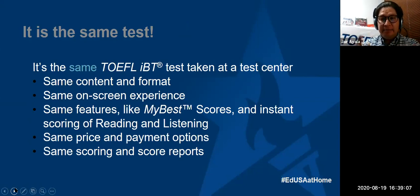First of all, we need to understand once again that it is exactly the same exam. We only have one exam, and what we are doing right now is giving you the chance to take the exam from your house. As we say, desde la comodidad de tu hogar. It has exactly the same content, the same format, the same test-taking experience as if you took the internet-based test. Now with the best options, you can use your best scores.